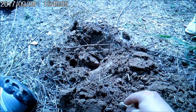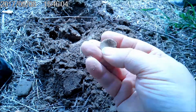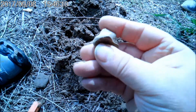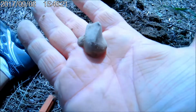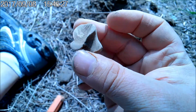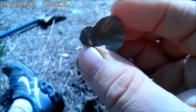Alright guys, we're getting ready to leave. And we walked down this little trail right here. And I got a good signal. So I stopped and dug it. And there it is. It's a bullet. I believe it's Civil War because it's got the white patina on it. So that's a good find. 153 years later. Maybe we'll find some more out here, because we're in a prime area. So, alright. Later.